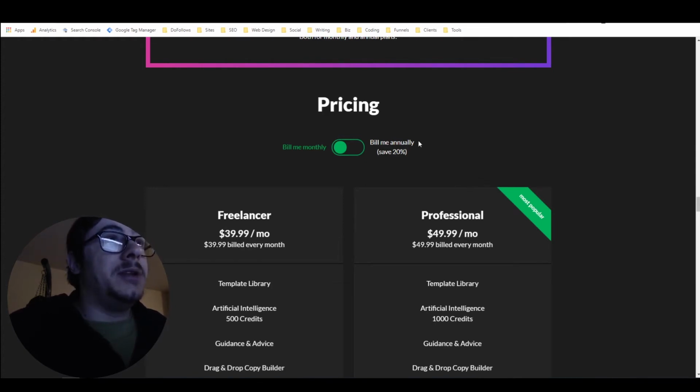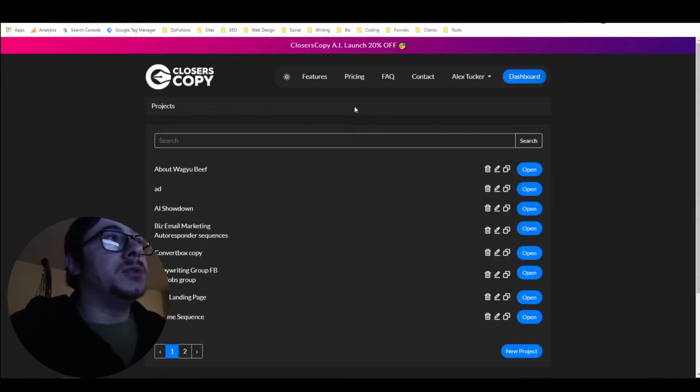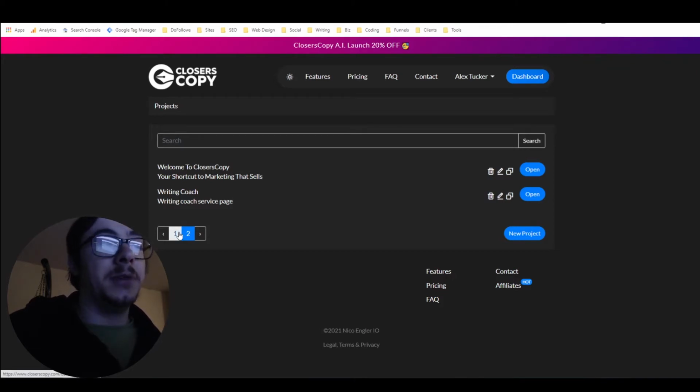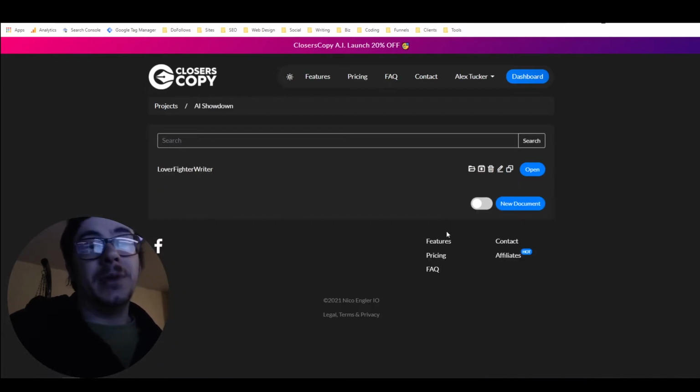So let's get right into it. I'm just going to close this window, and this is what the ClosersCopy dashboard looks like. I've got some different projects here. Basically, the way it works is you have projects, and then within those projects, you can have as many documents as you want. So I'm just going to open up this one that I started for this purpose called AI Showdown. In the future, I'm going to be comparing ClosersCopy to other copywriting tools, other AI copywriting tools, and seeing what they can do together.